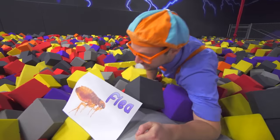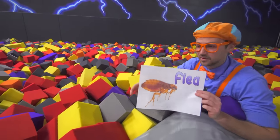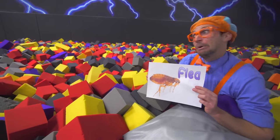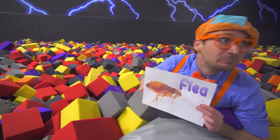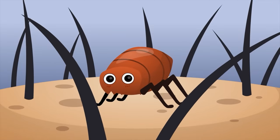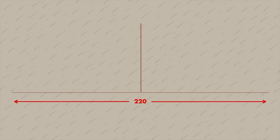Whoa, look at this. Wow, this isn't an animal. This is an insect, and this is a flea. Let's act like fleas together. So fleas can jump really high and really far. Fleas can actually jump 220 times their body length and 150 times their body height.